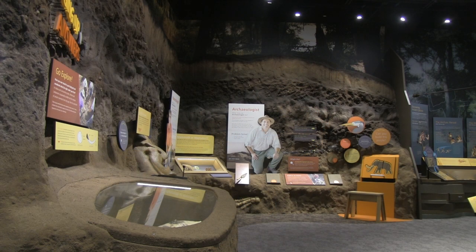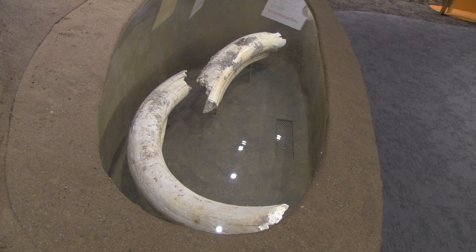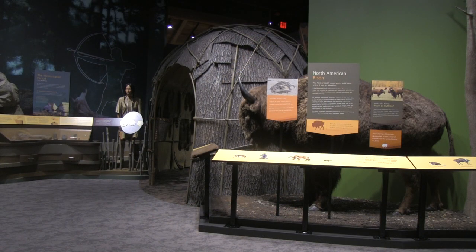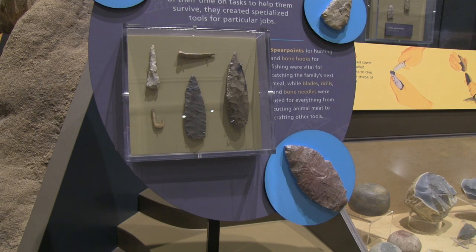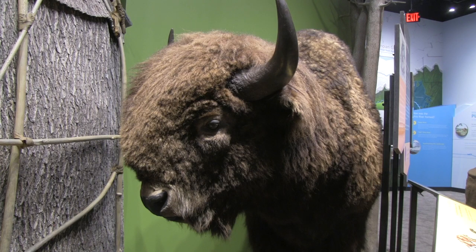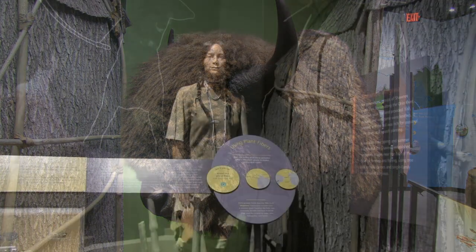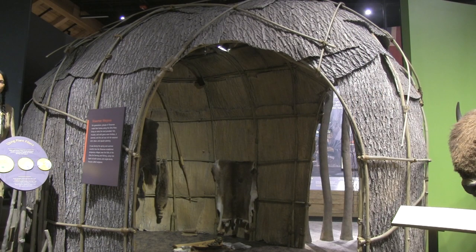There's a section covering conservation and archaeology, Native American settlement and artifacts. You can even go inside a Native American tree bark dwelling.